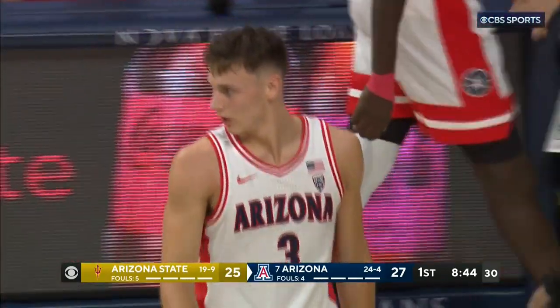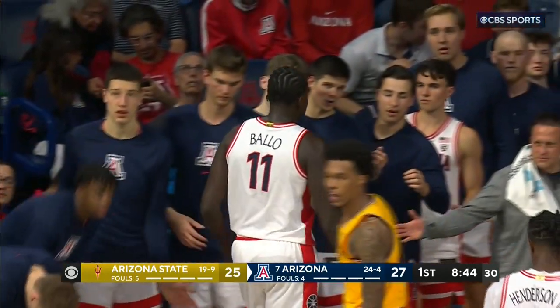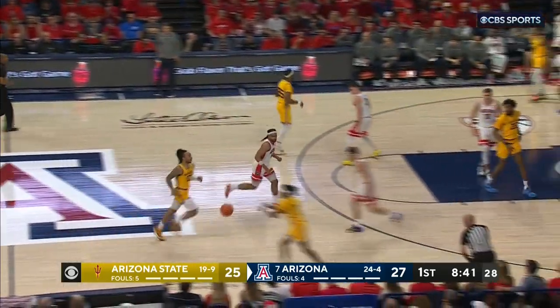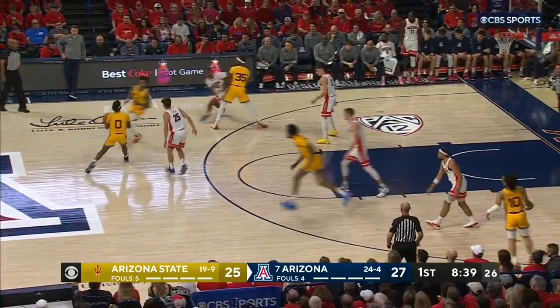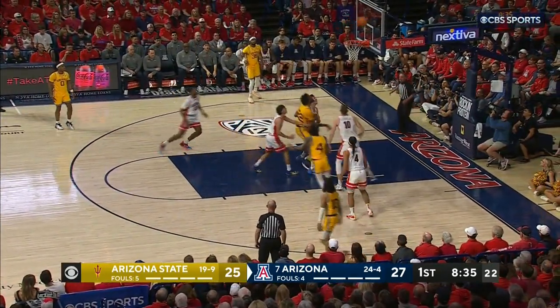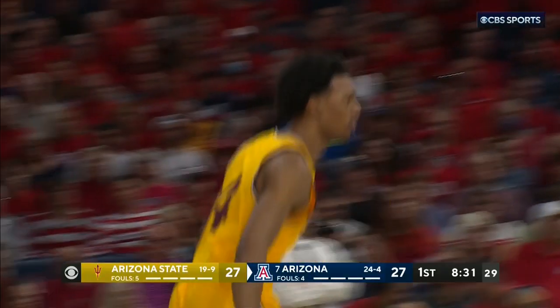Ballo and Larson. Actually, Ballo out. Larson went to the bench and is staying in. Alan Boswell in for Arizona, along with Prisa in the backcourt. Arizona will go to a four-man lineup like this, smaller lineup. That's a nice shot. Desmond Cambridge Jr., a very creative scorer.